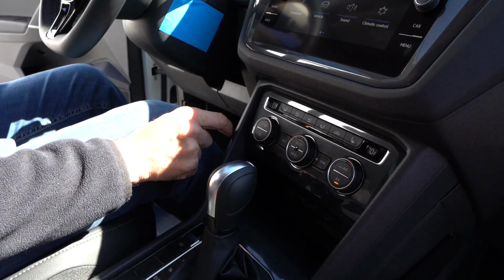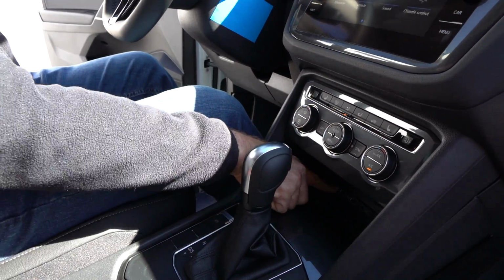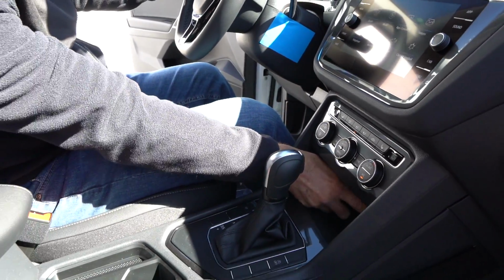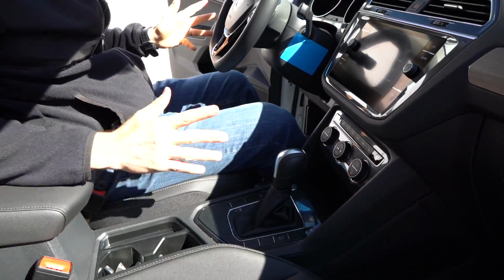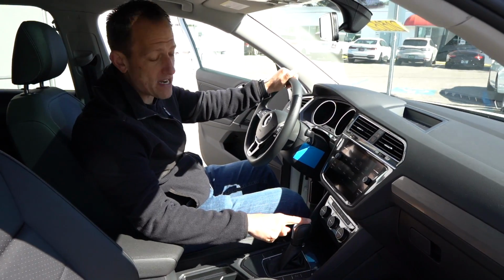No ventilated seats. You drop down, you have a cubby for some Reese's peanut butter cups, 2 USBs, an aux jack, and a 12 volt. So connectivity wise, you're covered. Here's your start stop button. This is gonna be controlling that 8-speed automatic transmission.